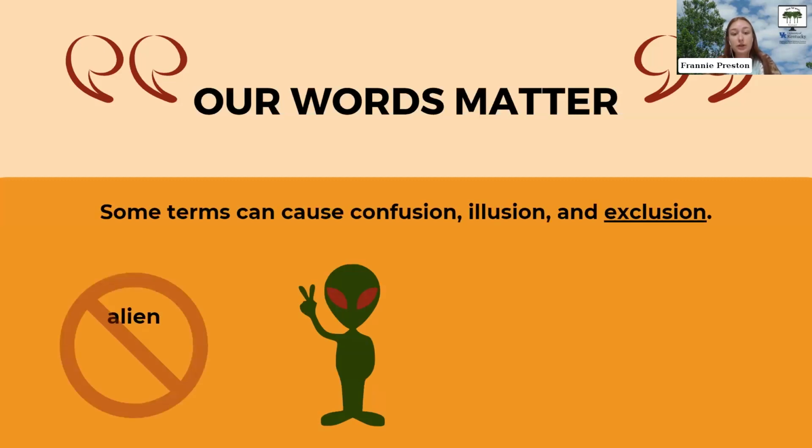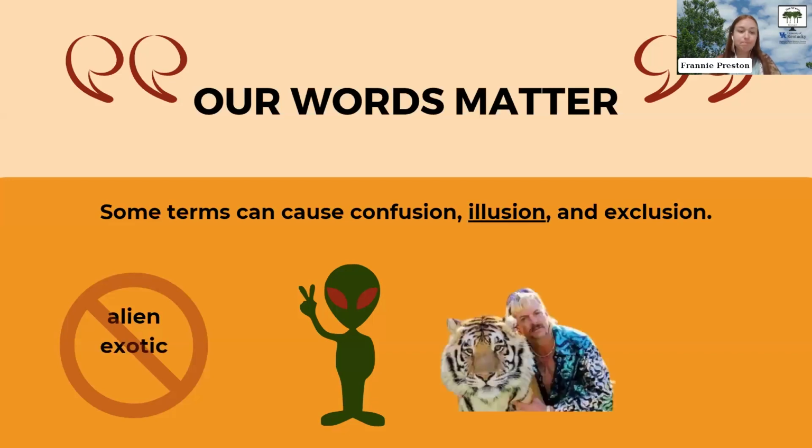Along with that, some terms can cause confusion, they can cause illusion, and they can cause exclusion, worst of all. So you might have heard some terms in the past used to describe invasive species, some of which include alien, indigenous, non-indigenous. These kinds of words can actually create xenophobic feelings, and so we want to avoid them. We want to make sure we're separating political conversations and conversations about people from conversations about invasive plants. So we're trying to get rid of using words like alien.